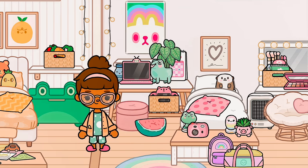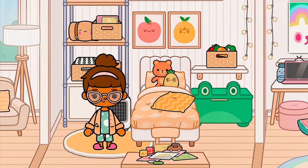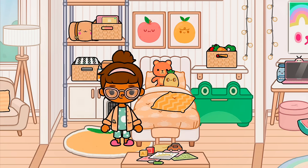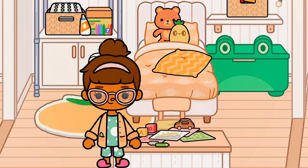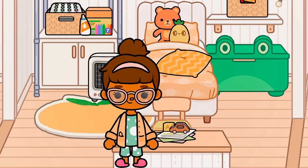So now we're gonna move over to Livy's room. Livy's room is in between Leah's and me and August's room. I went for an orange theme, if you couldn't tell. I think it looks really nice and fits her personality. So she has this bed. Again, I'm so sorry for the mess. Let me go ahead and just tidy that up really quickly.